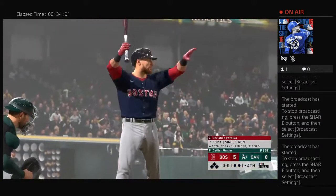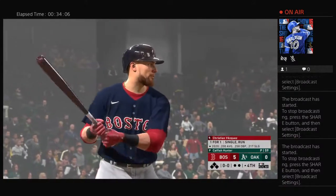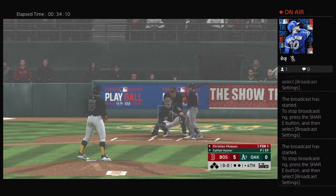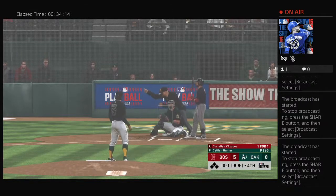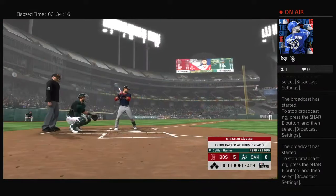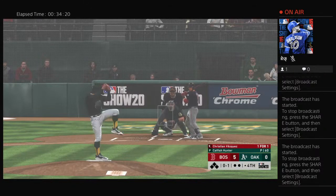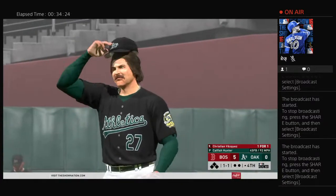Standing in, Christian Vasquez as we begin the top of the 4th. Christian Vasquez. Ready with the first pitch. Here it comes. In there, 0-1. Shocked he didn't let it fly right there. Usually you're looking for a fastball elevated to get the party started. A 1-1 count now to Vasquez.